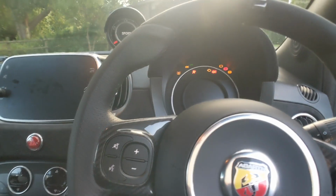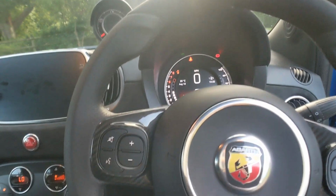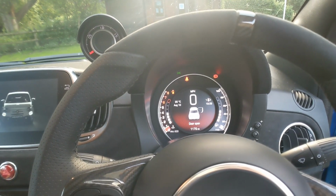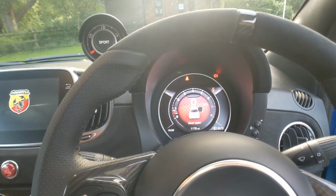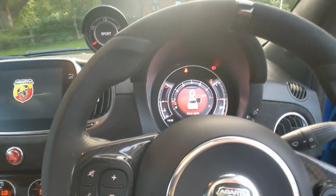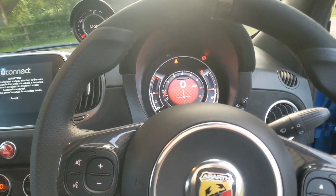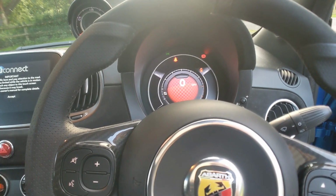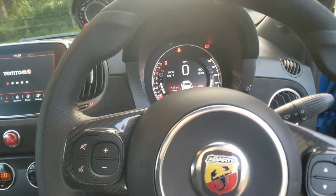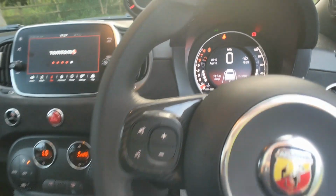and have a look at the options down there. So you get that lovely rumble from that exhaust straight away. And if you put it into Abarth mode, I'll be quiet for a second. Yeah, it just gets a bit louder, so that is quite nice. Give that a quick go. And then we take it out of Abarth mode, it just quietens down a bit, and then nowhere near the same throatiness in the exhaust. So it's good that it's got those two options.